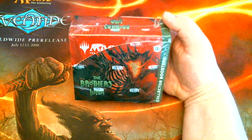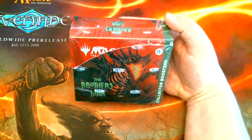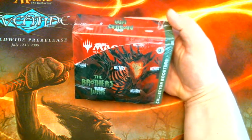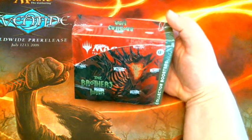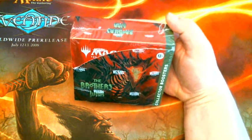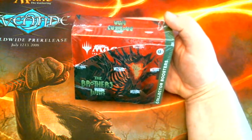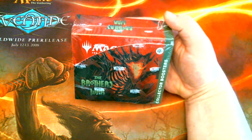So today, actually yesterday, I unboxed a whole box of set boosters for the Brothers War for Magic the Gathering, and today we're doing a collector's booster. My little helper ran off to Friendsgiving with her friends, but we're going to open this up and see what kind of goodies. Hopefully we get one of the serialized cards.